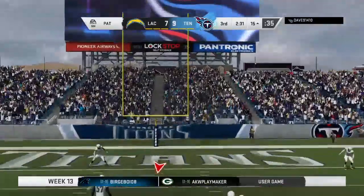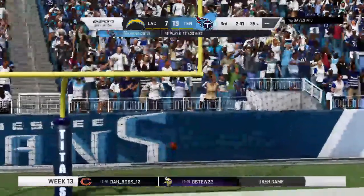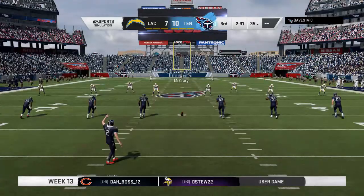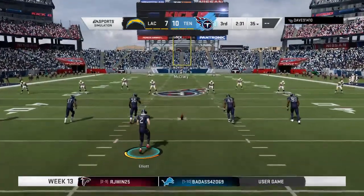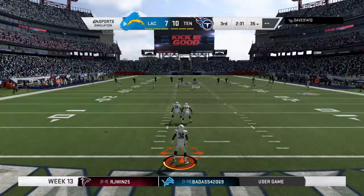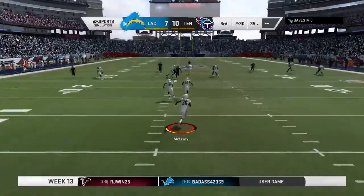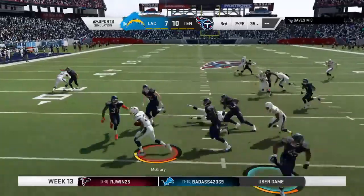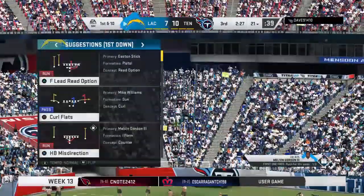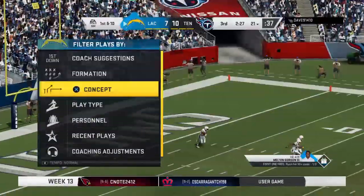And the Titans have taken the lead. Elliott good with a PAT, and the lead is now 10-7. Now after the touchdown, here's Elliott on to kick it away. This is fielded at the goal line, and he'll get it up just past the 20, and his guys will go to work at the 21-yard line.